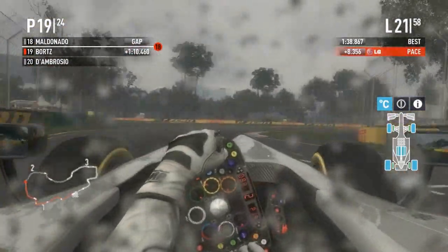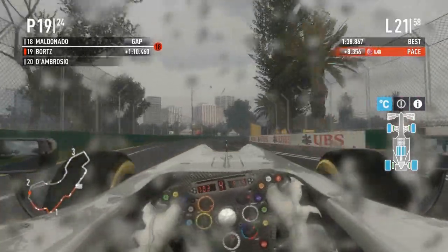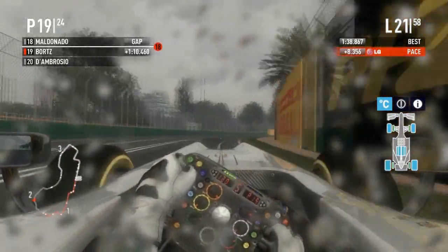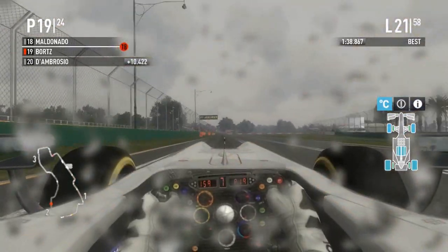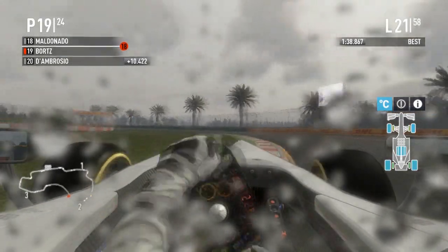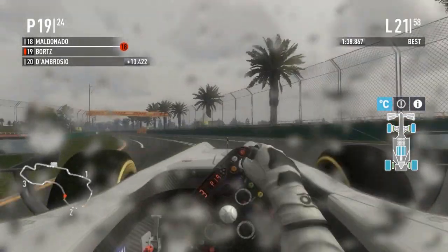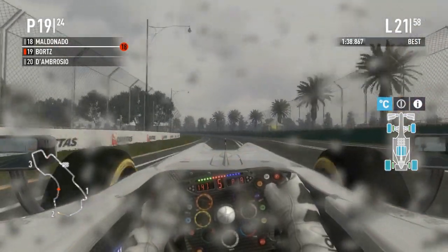So we see Bortz on options. Water spraying in his face. This could get right interesting. Cold tires, wet track, no grooves. Let's see. If he goes spinning off and wrecking his car, then I'm going to laugh. No offense, Bortz. 21 and 58. The rain has definitely stopped, but still a lot of water on the track.